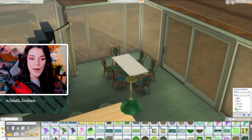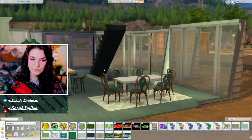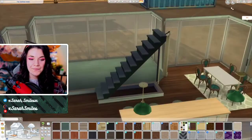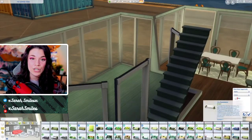I think that's the new table from the birthday update in The Sims with the CC content creators. I think that's that table. I'm not actually sure, but those are the paranormal chairs that I put with it. I use those chairs for everything.